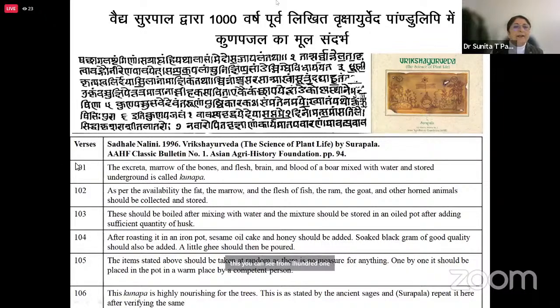So you can see from verses 101 to 106 of Surupala's Vrikshayurveda how animal waste was used for preparing the Kunapajala, which is highly nourishing for the tree. Not only nourishing, but to some extent plant protection is also involved, and to some extent a lightening effect is also covered after the application of Kunapajala.